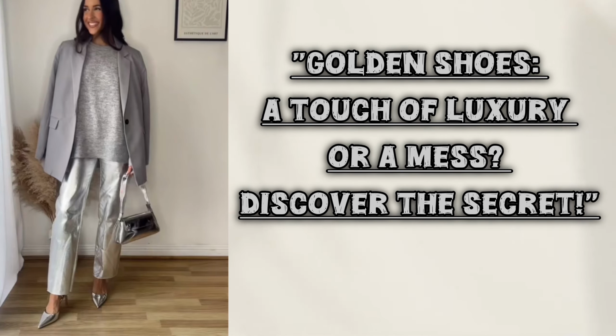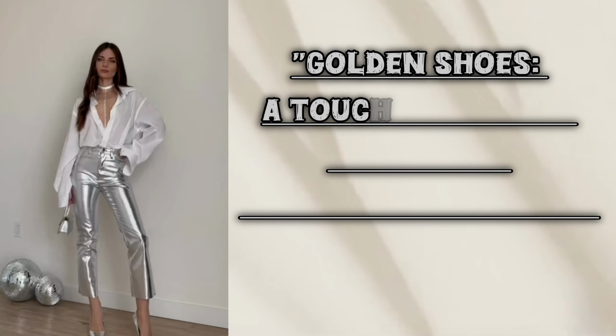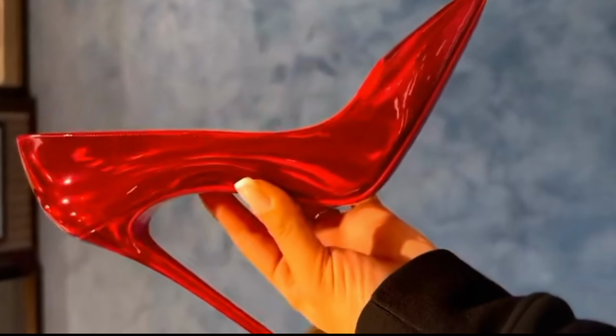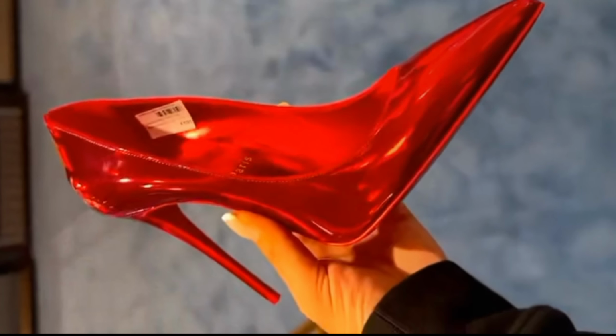Today's video is dedicated to shiny, metallic, and golden shoe looks, which are among the top fashion trends for this season, fall, winter 2024-2025. Whether you love comfortable sneakers or prefer tall or short boots, we will explore together how to style these shoes in elegant ways that suit all looks and occasions.